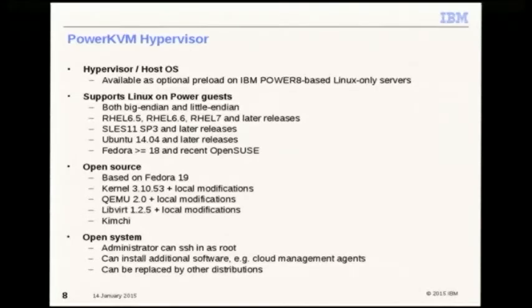Okay, then moving on to the PowerKVM hypervisor product. What this is basically, it's an operating system. Essentially, it's a Linux distribution, a very small, cut-down one. You can order that on an IBM POWER8 system. If it's one of those Linux-only systems, you can say, please pre-install that, and your system will come with that already installed. On top of that, you can then create guest virtual machines, and in them, you can run any of these Linux on Power operating systems, basically any version of Linux on Power that supports Power 7 or Power 8 will run as a guest.